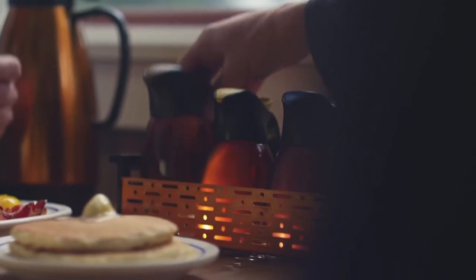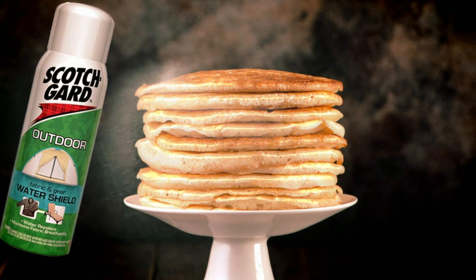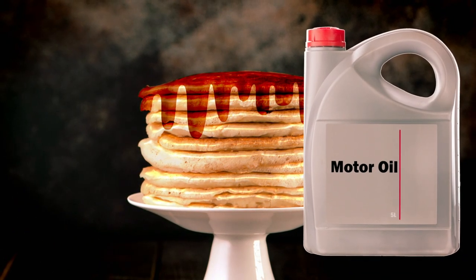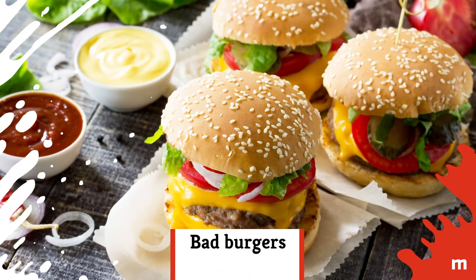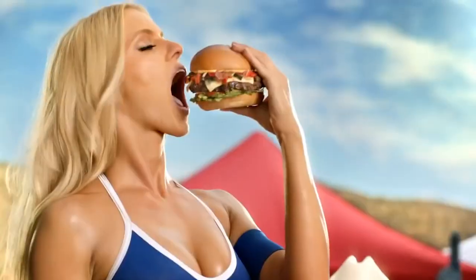Unlike advertisement pancakes, the flapjacks in your photoshoot are likely sprayed with Scotchgard to keep the fake syrup from seeping in. And that syrup is actually made from motor oil in order to get a deeper, richer color. Yuck. Bad burgers. If you think breakfasts are bogus, wait until you find out how they make burgers look so good.